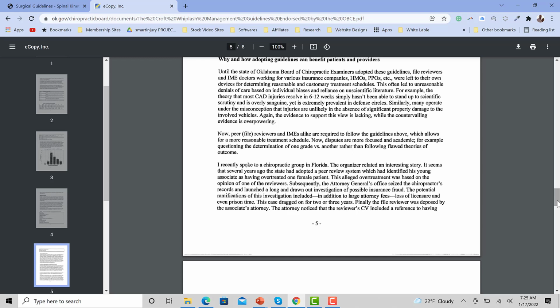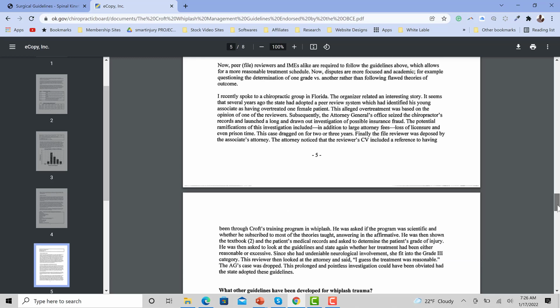Subsequently, the Attorney General's office seized the chiropractor's records and launched a long and drawn-out investigation of possible insurance fraud. The potential ramifications of this investigation, in addition to large attorney's fees, included loss of licensure and even prison time. The case dragged on for 2 years. Now imagine what this doctor was going through just because they didn't document exactly what grade they had. Finally, the file reviewer was deposed by the associate's attorney. The attorney noticed the reviewer's CV included a reference to having been through the Croft training program in whiplash. Now remember, in the documentation of the original doctor, there was no Croft grade of injury, therefore not using the guidelines. It's important to show the guidelines in your documentation.